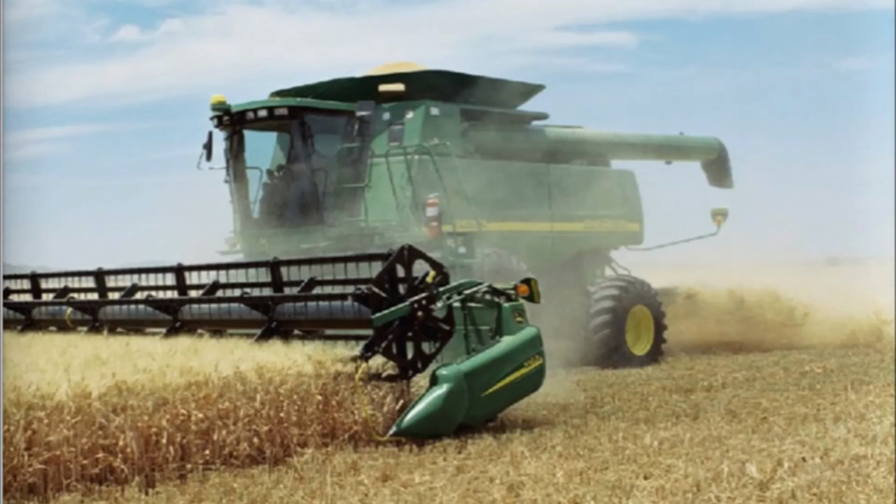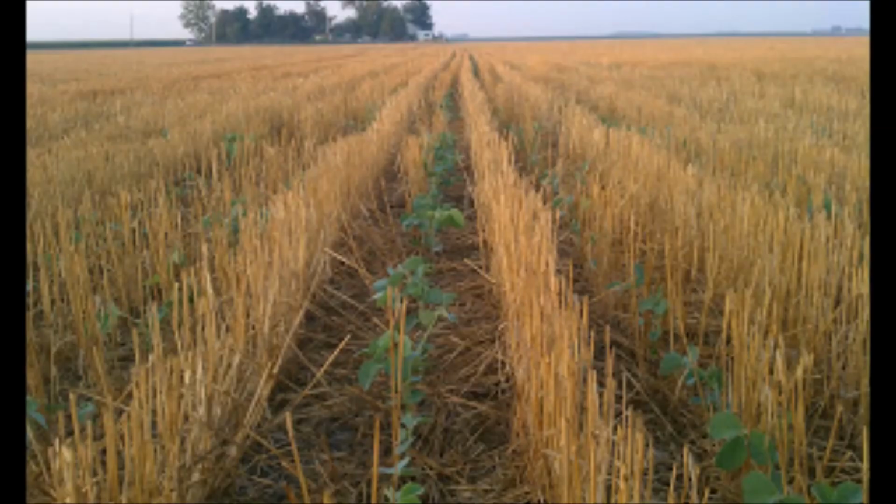With the temps expected in the 90s this week, it looks like the wheat crop should go ahead and mature very quickly. Keep in mind, as you're thinking about planting those double crop beans, they're going to be planted into a pretty harsh environment. So make sure you're sticking with the soybean seed treatments and giving those beans a chance to get out of the ground and protect them as long as you can.